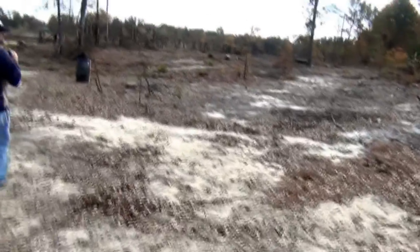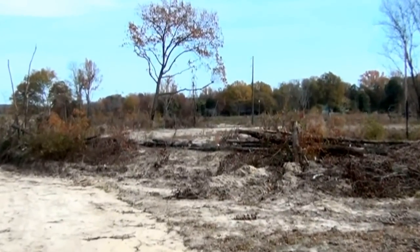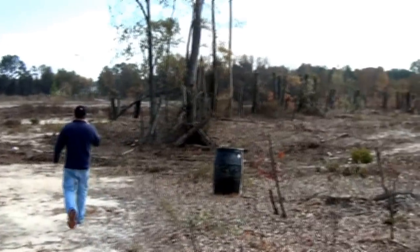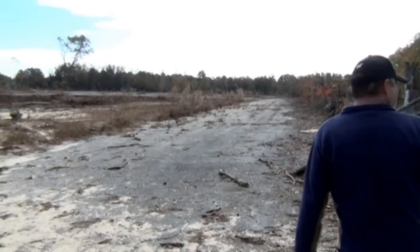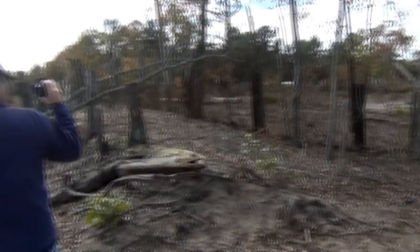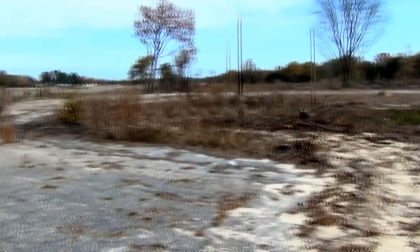Okay, the old Cheraw, South Carolina Speedway. Didn't mean to get in front of you, buddy. You're fine. First, look at the fence right here, Kyle. I believe we can take a lap at Cheraw.